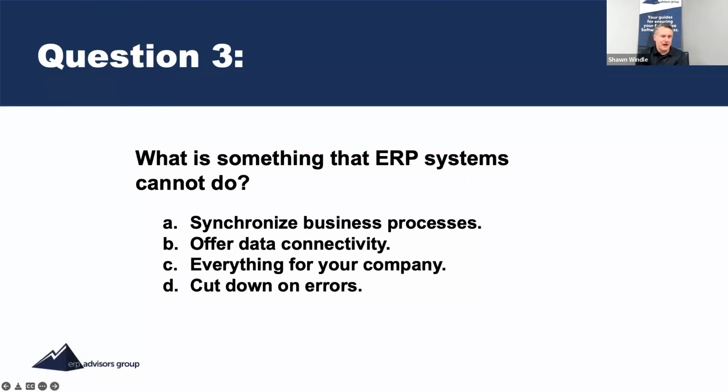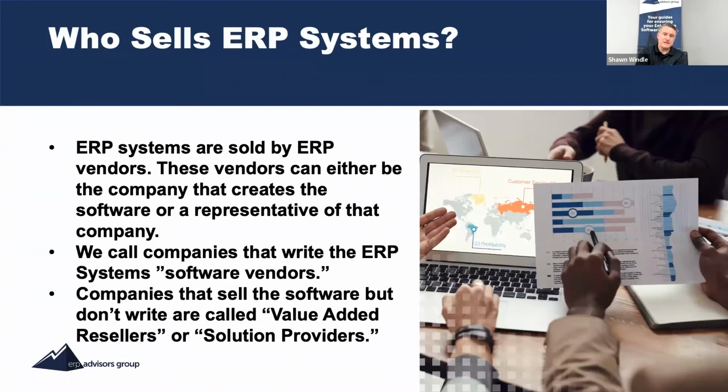Good. All right, so we've talked about ERP. We talked about what it is at a high level. We've talked about some companies. Now let's talk about something really tactical. Who sells this stuff, right? Who sells ERP systems? That seems really obvious, but it's just not.